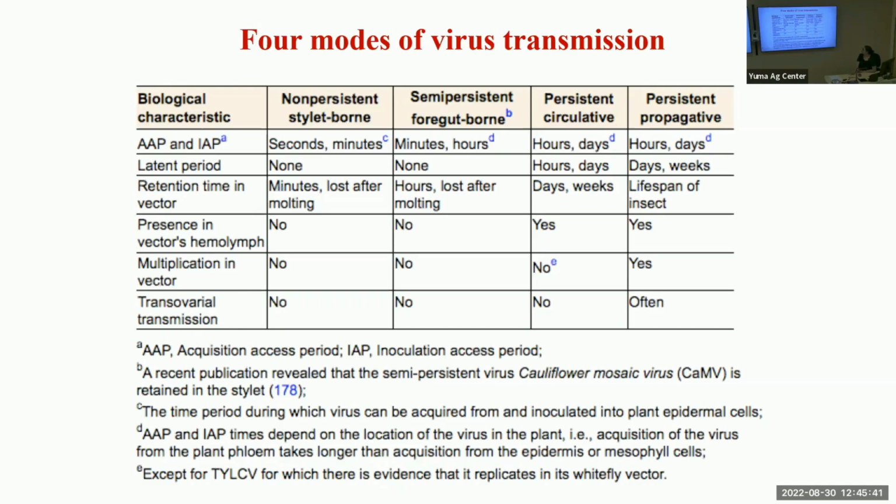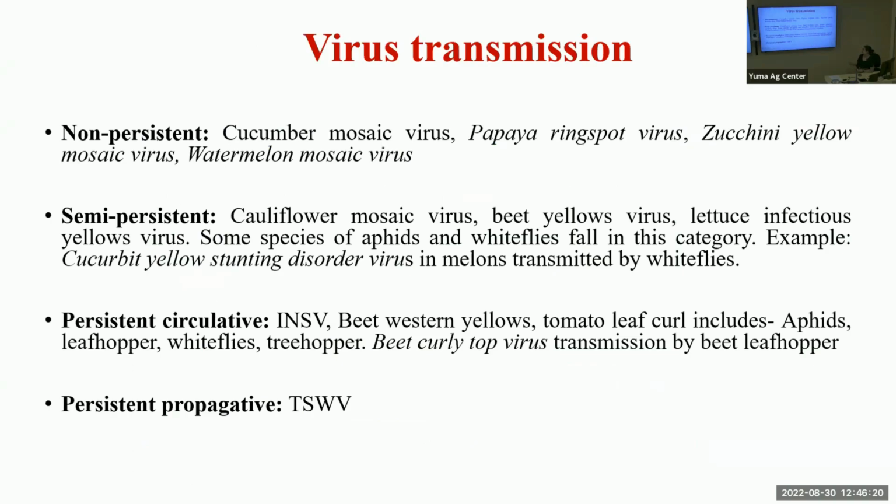Only the persistent propagative type, which is the tomato spotted wilt virus type, can multiply inside the vector. With the persistent circulative type, which is the INSV type, the infected mother does not pass the infection to her offspring, while with the persistent propagative type, which is the tomato spotted wilt virus type, the infected mother thrips actually transmit the virus to their offspring. These are a few examples of each type of virus transmission.